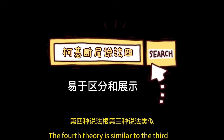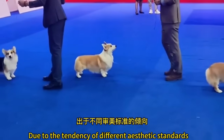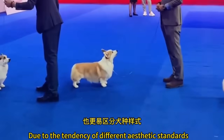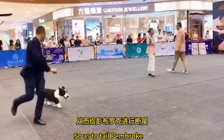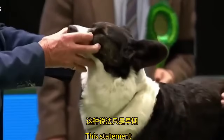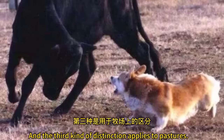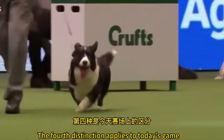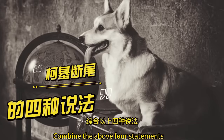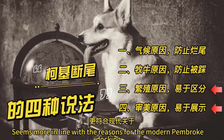The fourth theory is similar to the third: today's dog shows have different aesthetic standards, and it is also easier to distinguish between dog breeds, so the Pembroke is docked. This statement is just a matter of early versus present timelines. The third kind of distinction applies to pastures, and the fourth applies to today's show games. Combining the above four statements, the third and fourth seem more in line with the reasons for the modern Pembroke docking.